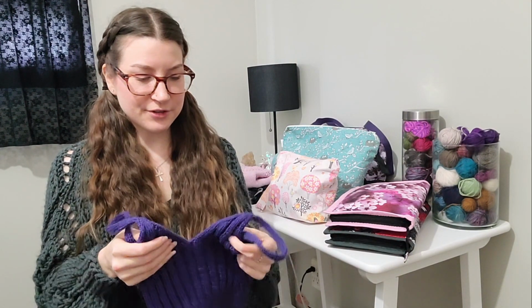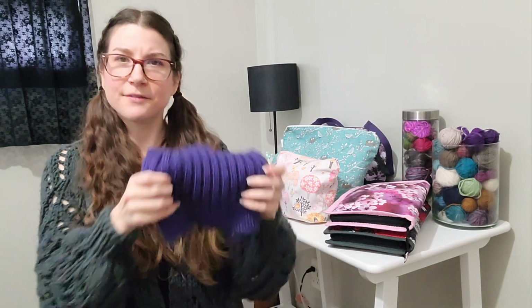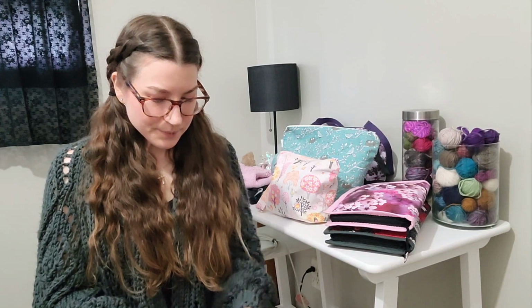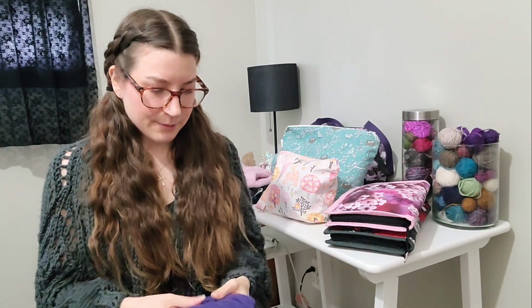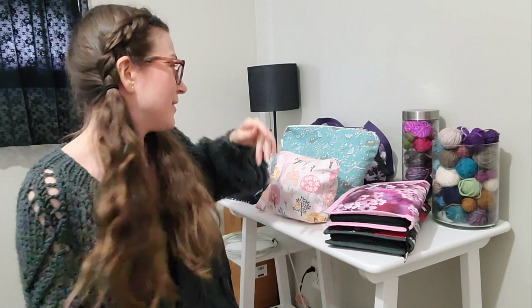And I think the colorway was called purple, either purple or violet. So it's coming out, I mean, it's pretty vibrant in this lighting. But yeah, so that's my ripple bralette. Like I said, my bazillionth one.